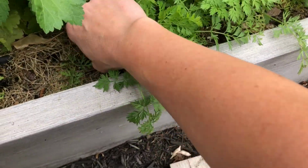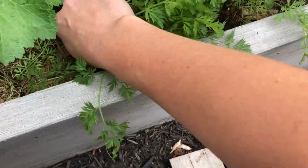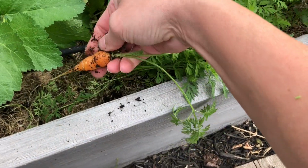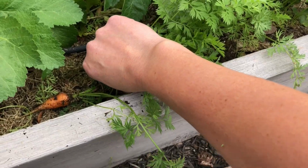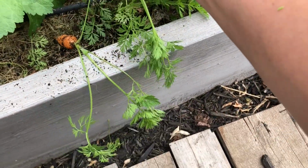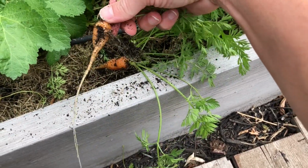And these ones bigger, they don't want to come out. Oh, that one has 2 legs.